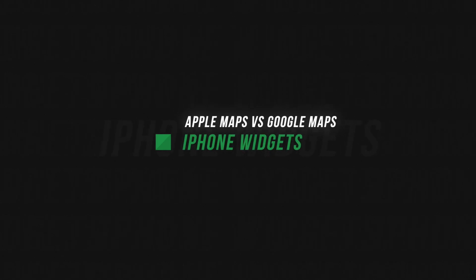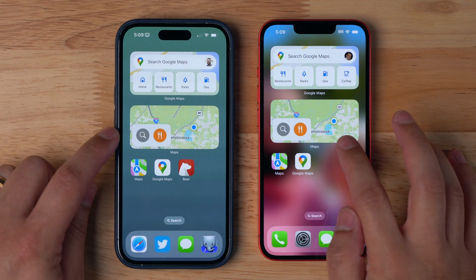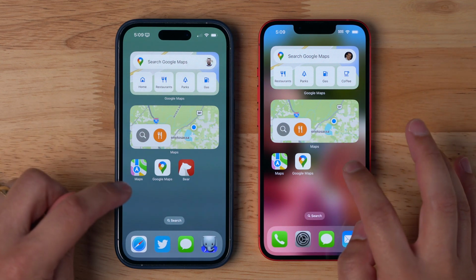So first of all, when it comes to widgets, I actually like how Google Maps gives you multiple options right here in this top widget. If you do that size widget for Apple Maps, you get restaurants, and that's about it.